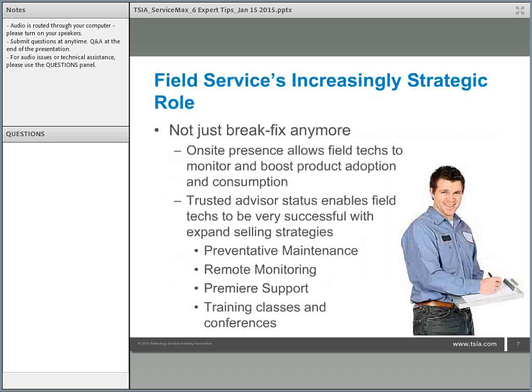So this is all part, in my view, of the really big pivot that we're seeing to field support organizations becoming much more strategic. They're not just about break fix anymore. They're not just showing up to clean up other people's problems. This on-site presence allows the field tech to really interact with the customer, to understand how they're using their technology, what sort of value they're getting out of your products, and they can really help you boost that adoption and consumption. So that is a core piece of TSIA's B4B message, is consumption monitoring.